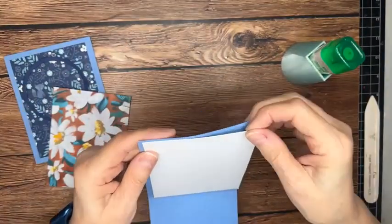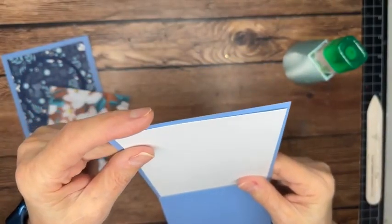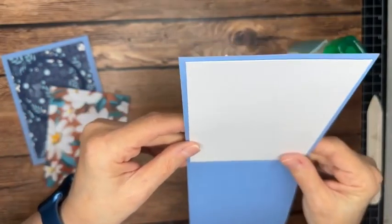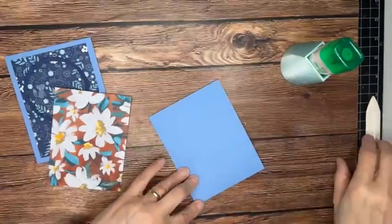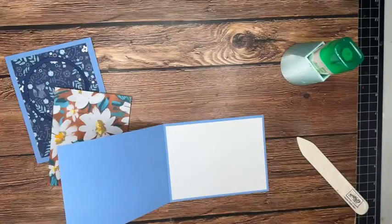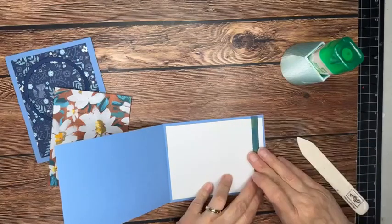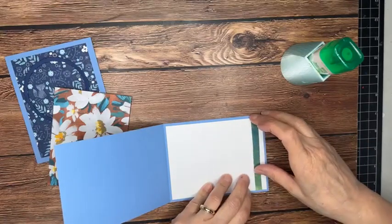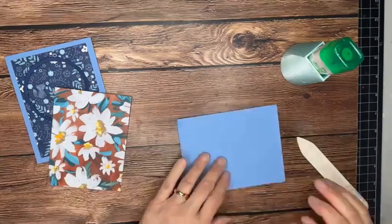Alrighty, we'll put our inside panel, and I realized I think I had some little scraps over here I intended to use on the inside. It's always my goal to be better about decorating the inside of my projects, and that's easier to do while it's before you glue it down, but you can always add it later. I think that's going to be too long. We're not going to mess with that right now.